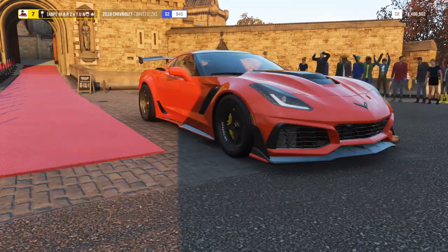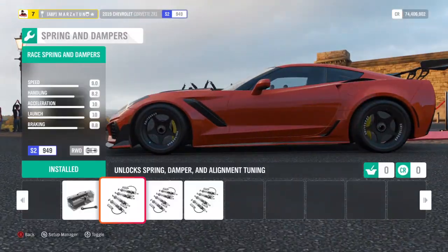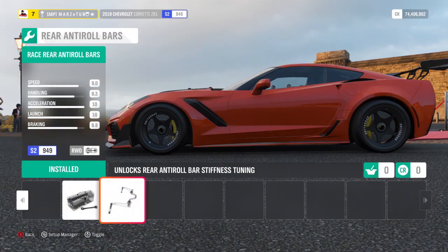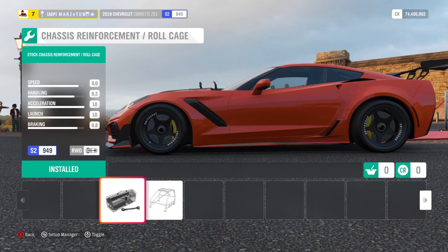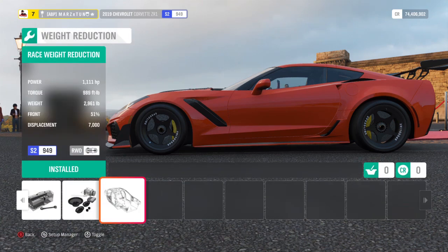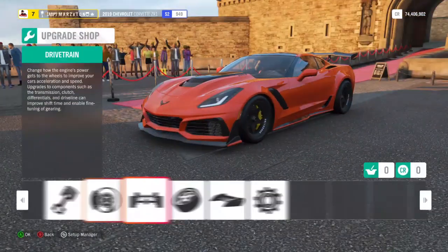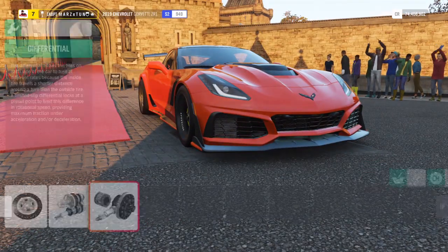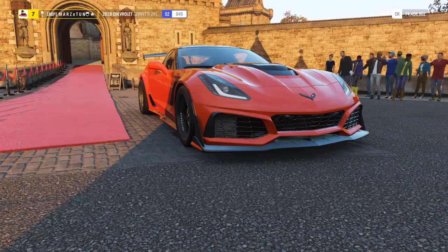There we go, even the flywheel there. Now let's go over here. Race suspension with road race cars. I love race suspension. I need the stiff suspension. No roll cage, of course, and full weight reduction. That's to keep it to 2,900 pounds there. Let's put everything here. We want to adjust all those gears, differentials, and everything like that.